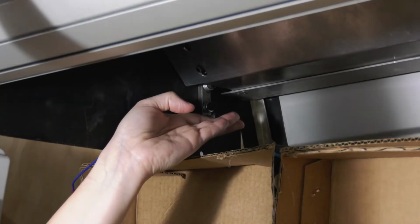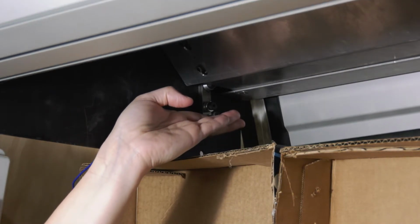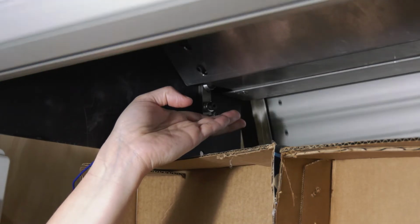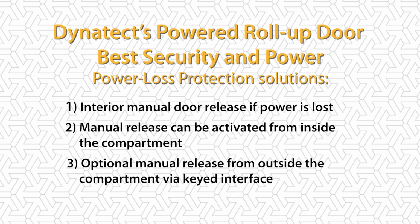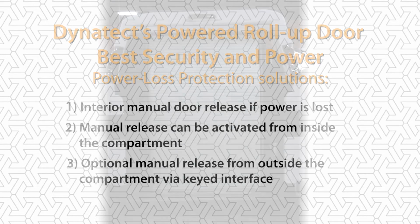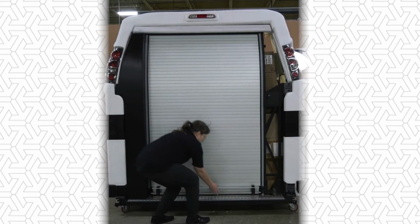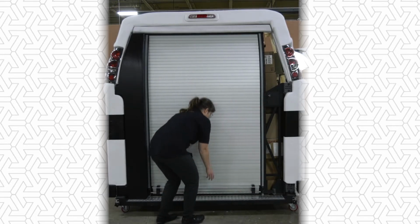This method requires the operators to have access to the inside of the vehicle or the compartment which the door is mounted on. There is an option to also activate the manual release from outside the compartment via a keyed interface. If the vehicle loses power and the operator does not have access to the inside of the compartment, then the optional keyed interface allows exceptional access.